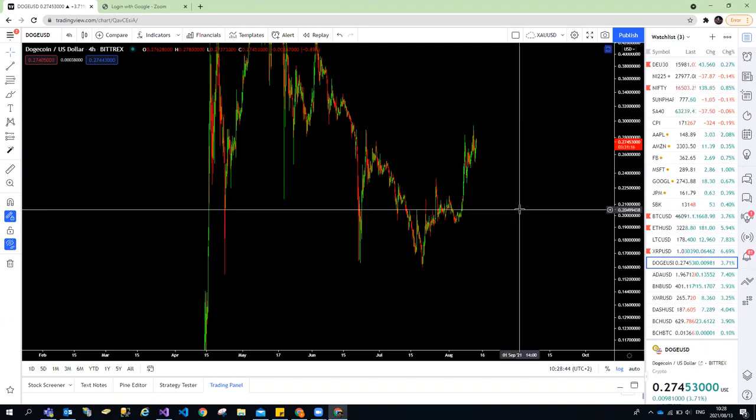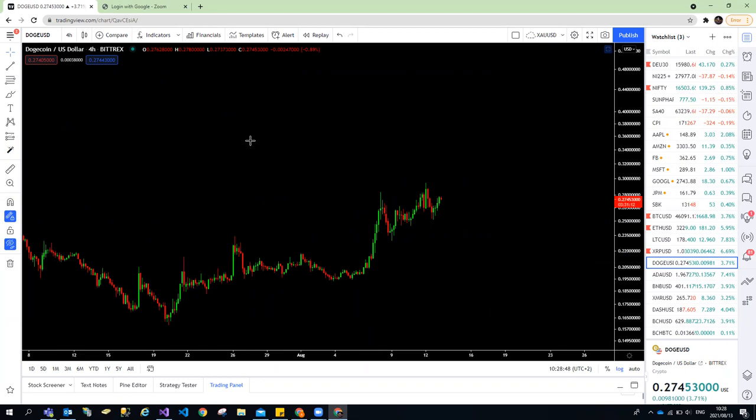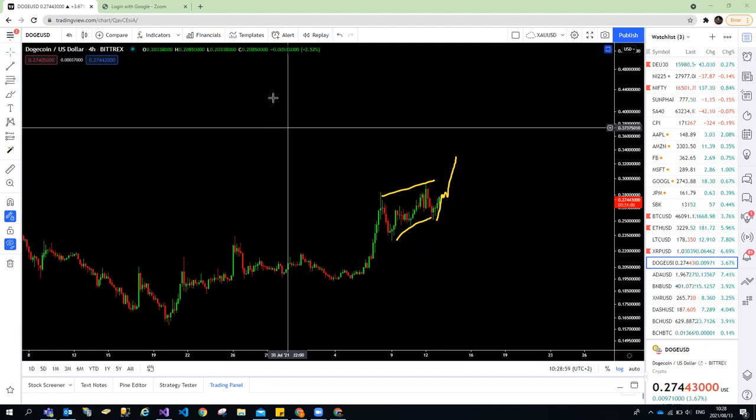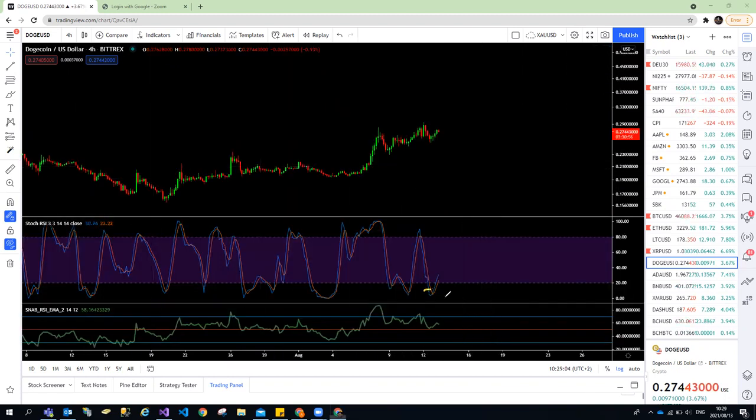What we've seen now, just like the rest of the cryptos, we are seeing this as a running flat on the 4-hour, confirming more upside. This is a running flat. We're going to see more upside, potentially 34, 35 cents on Dogecoin. If you look at the indicator here, with that running flat, we are right at the bottom. We've reset it. We are about 50. We should see more upside.